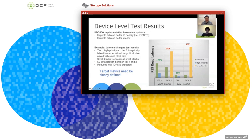And then we have 50-50 allocation between tier 1 and tier 2. By prioritizing tier 1, if you look at the chart, you can see the P99 read latency has greatly reduced for the mixed workload by 70%. And if we go to a low priority workload, the latency has increased by 1.5 times. So this is actually very promising. With this kind of feature, we can reduce the latency to a big extent.